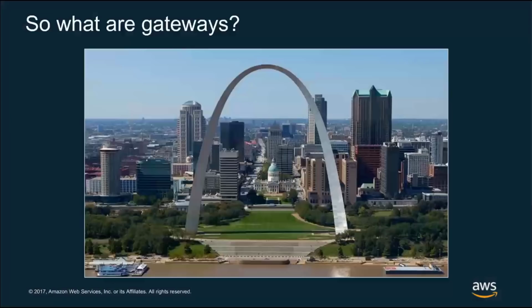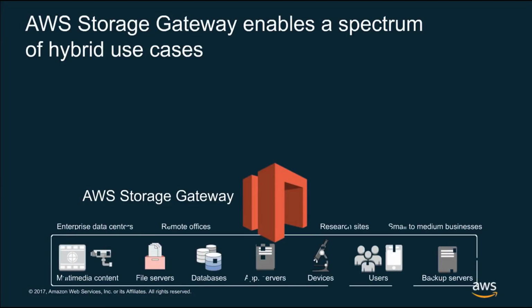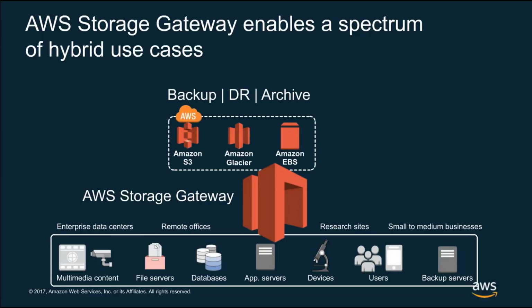One way we can do that is with gateways. So what's a gateway? Well, a gateway basically provides you access to something. Here's a gateway that may be familiar to many, the Gateway Arch, which was a symbol of providing access to the West for the pioneers. But that's really not the topic of today. We're going to talk about Storage Gateway. Storage Gateway enables a series of hybrid use cases that allow you to take applications, workloads, devices, and users that sit within your data center or within your environment, your sites, your premises, and connect them to AWS.